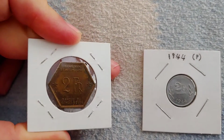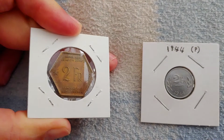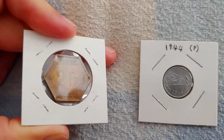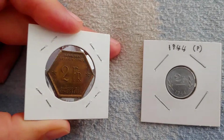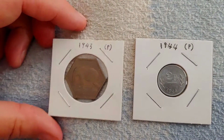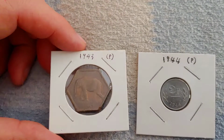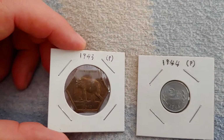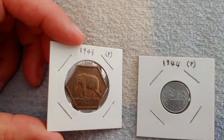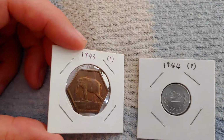It also has here, Bank van Belgian Congo, Banque du Congo Belgique, which of course is French, because they speak French. 2 francs. The Belgian Congo, as a country, led mostly by its colonial masters, very much stayed on the Allied side of the war during World War II. But even so, they could need a little bit of help, and we were able to make these very distinctive elephant coins for them.